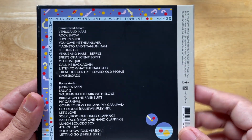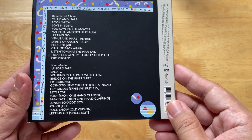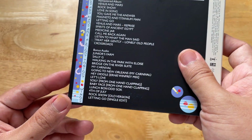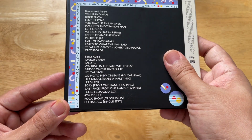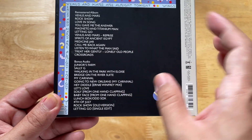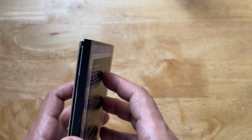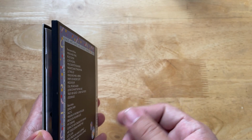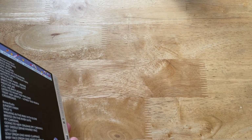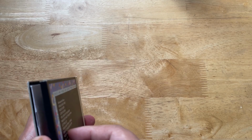The back is mostly the same as the vinyl release. Of course, it doesn't say remastered album, but this design right here is also the same. And this is, I believe, one of the first that actually lists the track list of the bonus disc right on the cover instead of on a sticker, which they went back to doing on later releases, when they did, what was that album again? Oh yeah, Red Rose Speedway and Wildlife. This was released in 2014, and Red Rose Speedway and Wildlife was 2018.